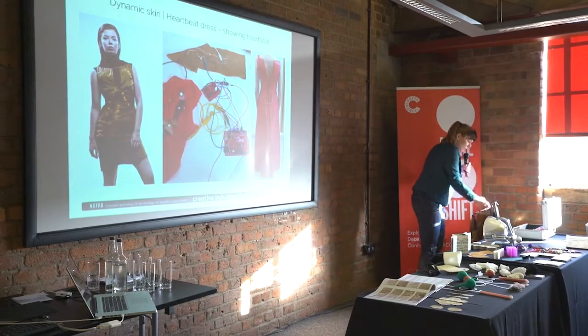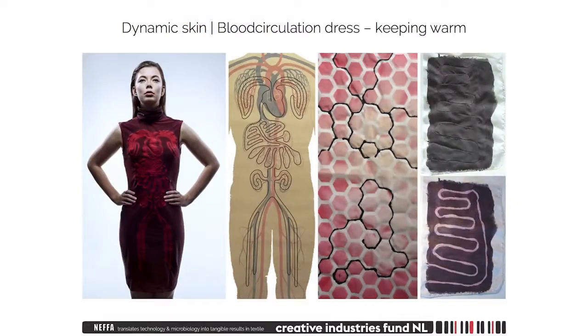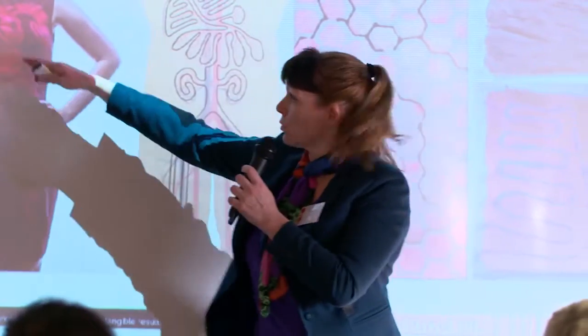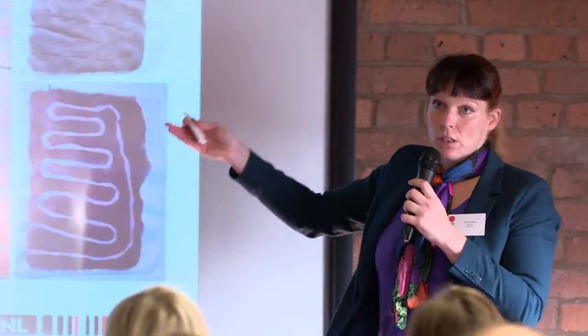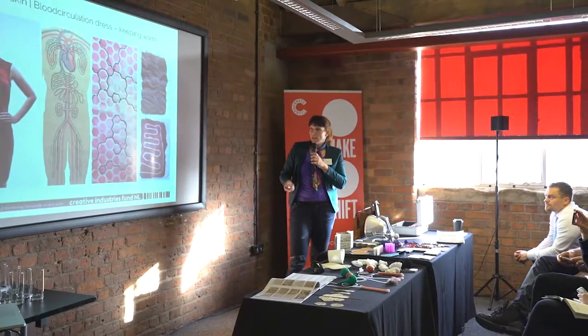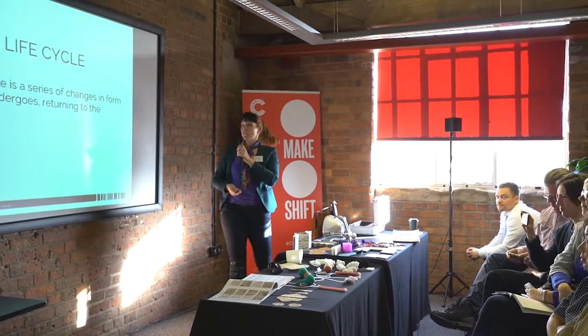And then there's a third layer, because that's more like the exercise. And the third layer is keeping us warm. And whenever this garment is keeping us warm, this bright red pattern will appear. And it's also showing that we get warmed up from the inside of our body. So it's a digital visualization of the blood circulation. So this is one side of my work, and now something completely different.